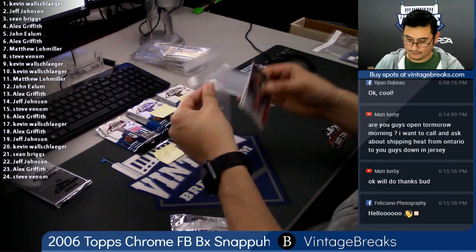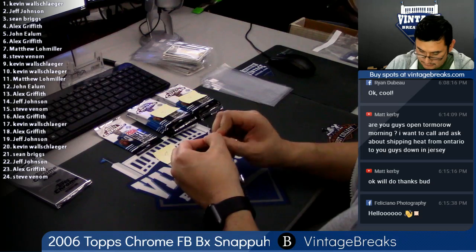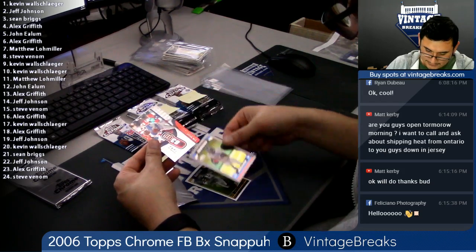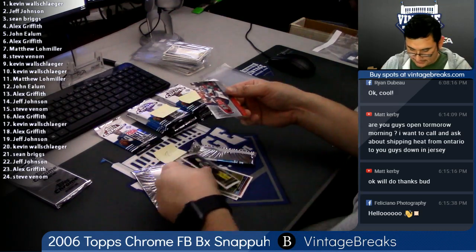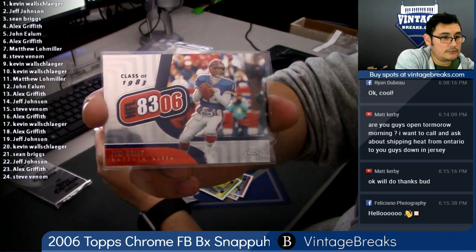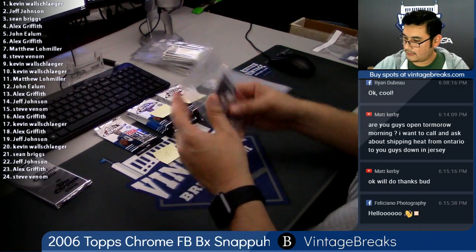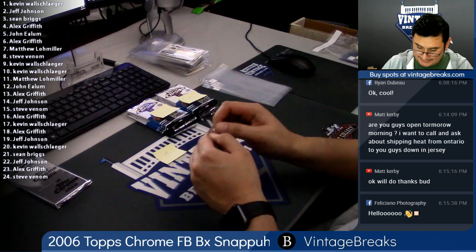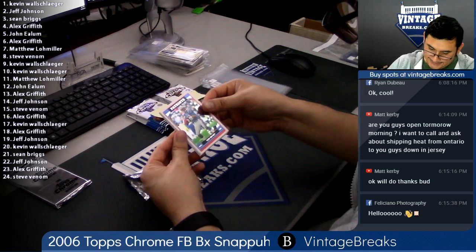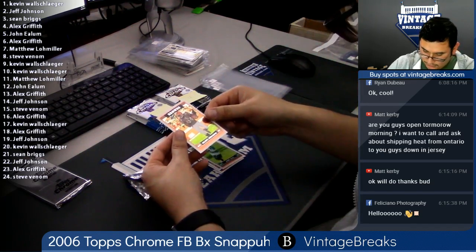Pack 10 going to Kevin. Where's that autograph? All right, pack 11 going to Matthew. Derek Mason, Dominic Hixon, class of '83, Jim Kelly, and Ahman Green. That was pack 11. Pack 12. John Elway. Tom Brady. Carson Palmer. Jason Allen. Rookie card, Jason Allen. And Ron Jones.